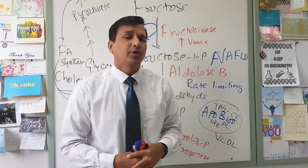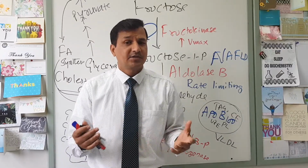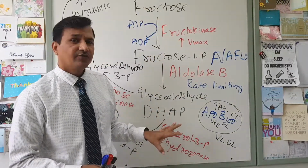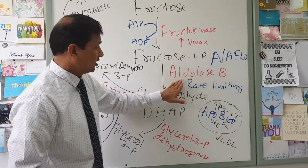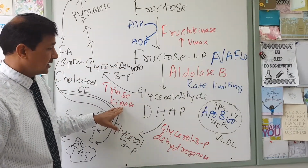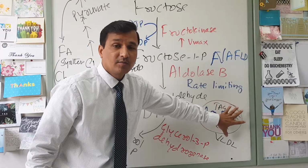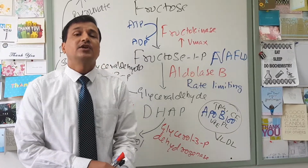And also consumption of more fructose has been postulated to increase uric acid levels in the blood, especially in diabetic patients. So these are some of the applied aspects of consuming more fructose, and this is the fructose metabolism. You have to pay attention to the enzymes here: fructokinase, aldolase B, glycerol 3-phosphate dehydrogenase, and triacylglycerol synthesis enzymes, and the applied aspect. It means there will be a lot of VLDL synthesized, and it means more triacylglycerol in the blood, more cholesterol ester, and it can give rise to non-alcoholic fatty liver disease and an increase in urate.